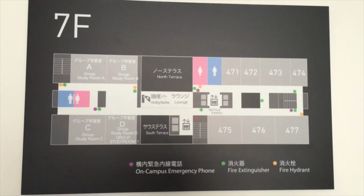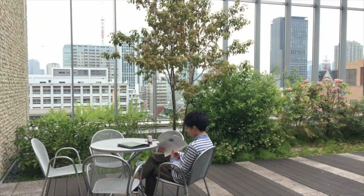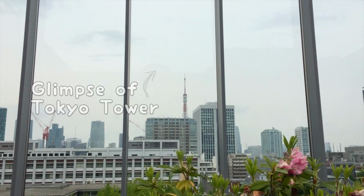Level 7, this is my favorite floor. This is a typical place where you see students hanging out during their breaks. On the 7th floor, there's also a study area, but not just inside, you have outside as well. A lot of students like to just hang out, study, or even buy food from somewhere and eat it here. Here are group study rooms for students to reserve and use.